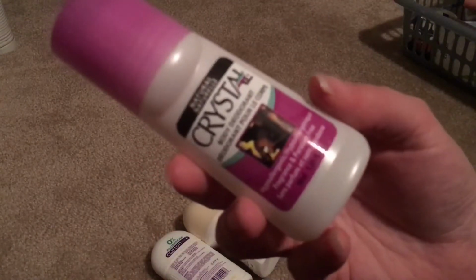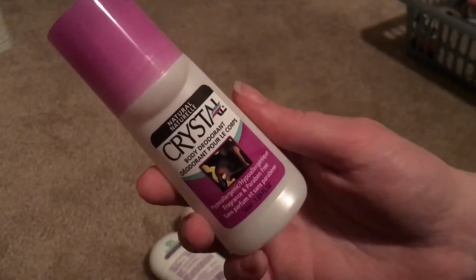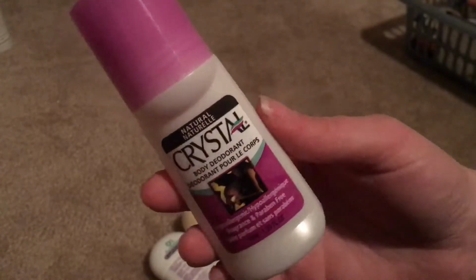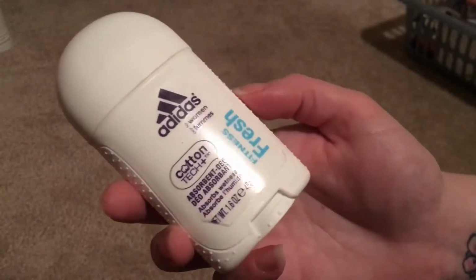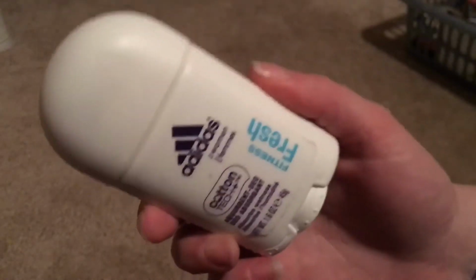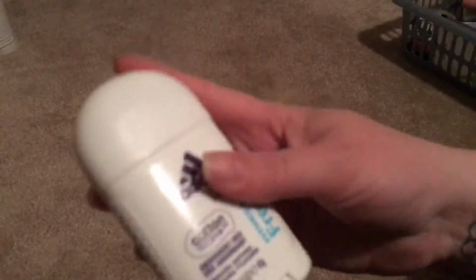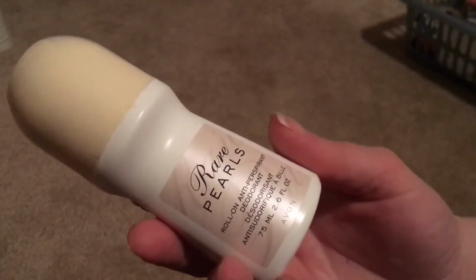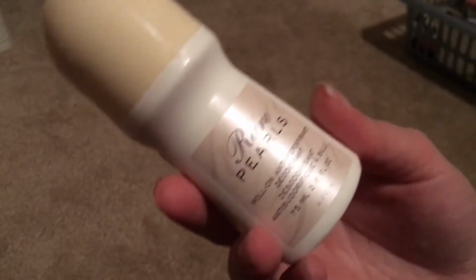And lastly, I have 3 different deodorants. I have this crystal one, which is almost done. Like, there's hardly anything left in there. I love this stuff. It doesn't stop you from sweating, but it keeps you from stinking, which is just fine with me, especially in the winter when I'm not really sweating anyway. This one is also almost done, and this is the Adidas Fitness Fresh. I love the smell of this one, and this one's also almost done, but this is like more my summer and doing stuff deodorant. This I'm just getting rid of because I actually really hate the smell of it, and it's Avon. So, that's it.